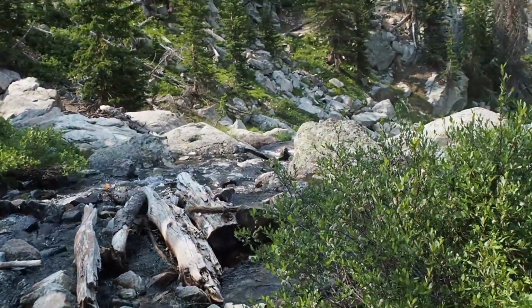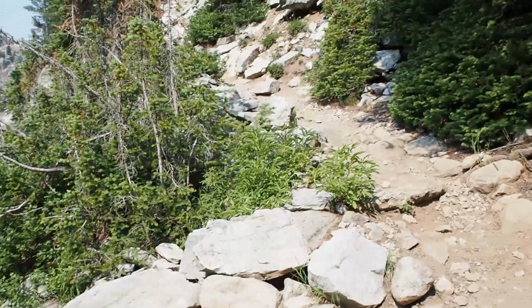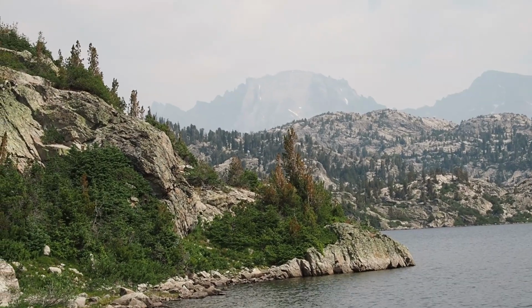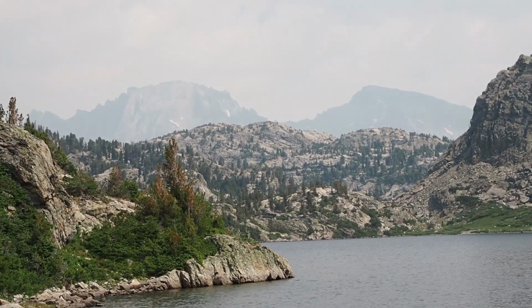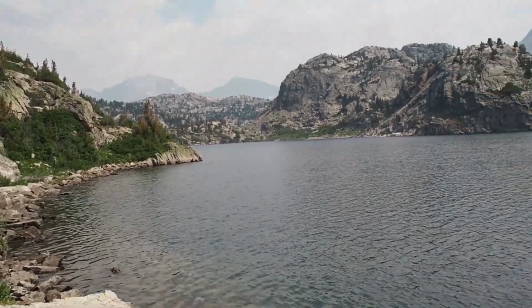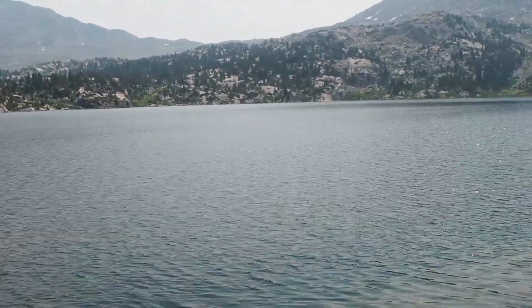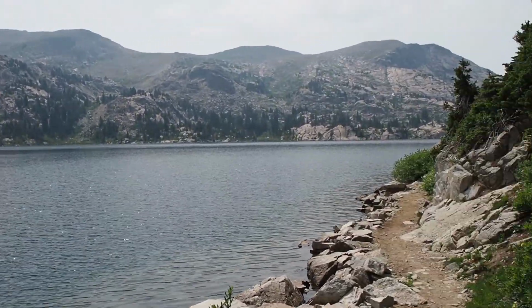And it drops off into a cool waterfall. Just got this little climb up, and then we'll drop down into Seneca Lake. Oh, we're at Seneca Lake. There's Fremont, Indian Pass. Here's the lake. A little ways to go until we hit Little Seneca Lake, and I think I'll take a little break there.